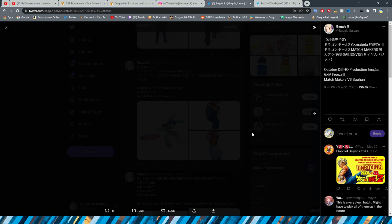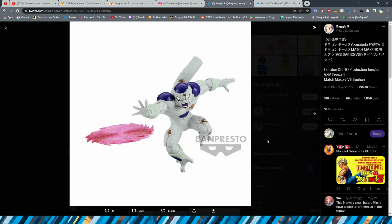And of course, I did mention the Full Power Frieza. He also looks really, really good. We were talking in the last video that we actually did not know what version of Frieza they were going to pick for the GxMateria 2. I suppose it makes sense that it is Full Power Frieza, considering the fact, sorry, I'm plugging in my phone, and my phone is dying while I'm saying this.